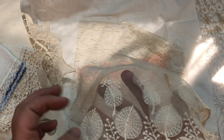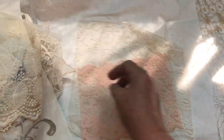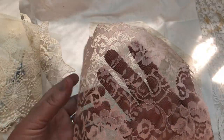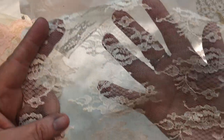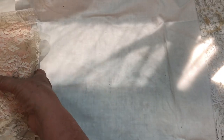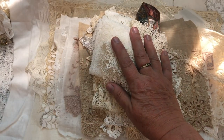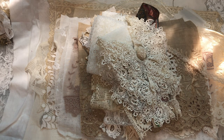Every piece, oh my goodness, every piece is just amazing. And I'm sorry if the light's kind of interfering. Oh, this is beautiful. This is just such a light, light pink. And a piece of ivory. Goodness, so beautiful. Oh my goodness sakes, look at all this beautifulness. All of that. I have to now reorganize it. Wow.